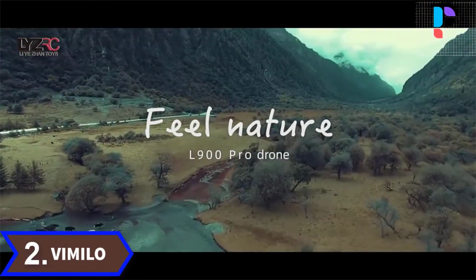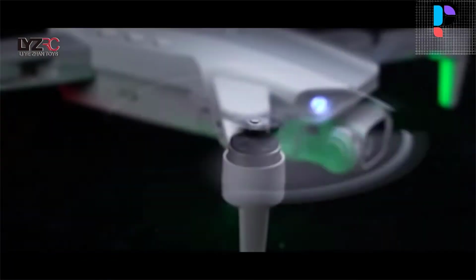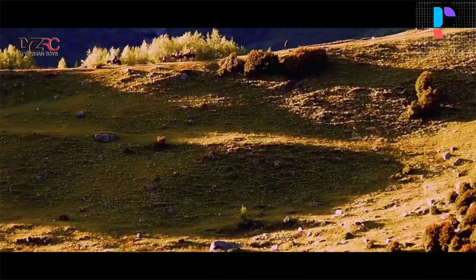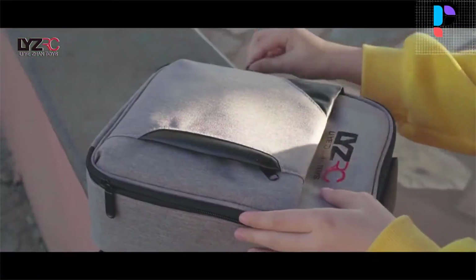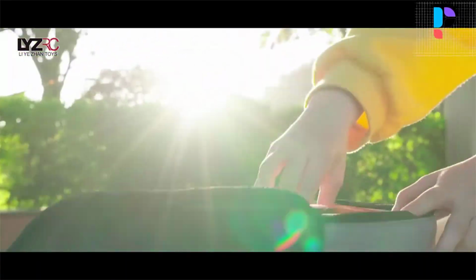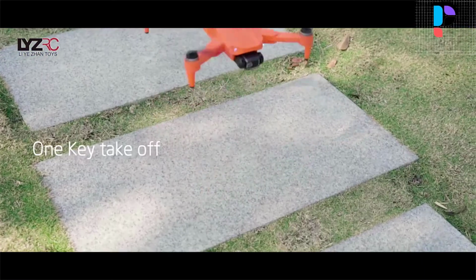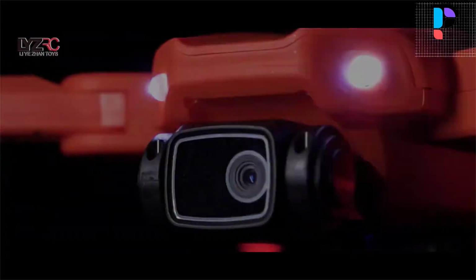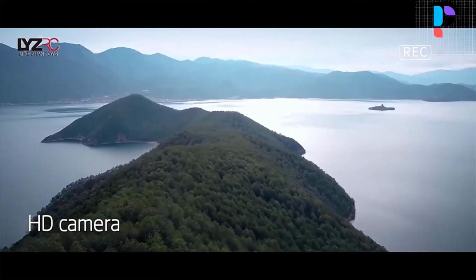Number 2. Brand name, Milo. Model number, L900 Pro. The L900 aerial photography drone injects powerful flight performance into a lightweight body. It can accompany you to travel at any time, with the easy-to-use app, to help you fly freely, create as you wish, and discover the beauty of the other side of familiar things.